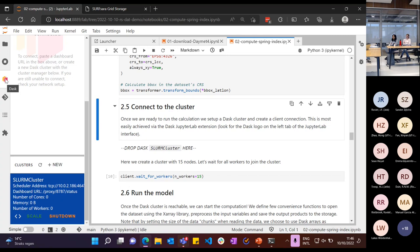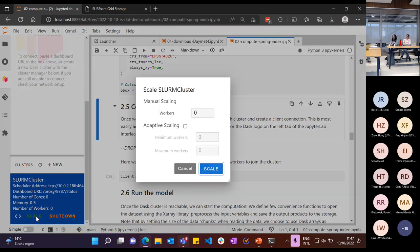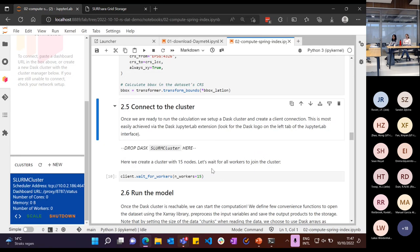I hope everybody can see that. Once you go here, if you go down, the cluster is available and you can simply scale up to the number of workers that you want. In our case, we're going to go with 15 workers. The moment you do this, it submits a request for workers to Spider, Snellius, whichever platform you're on. That's going to start asking for workers, asking for nodes. Ideally, as and when the workers get allotted, you will start seeing them here.